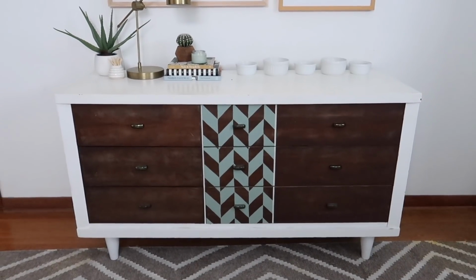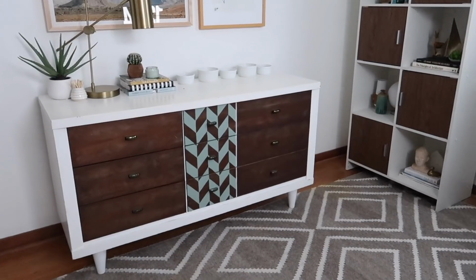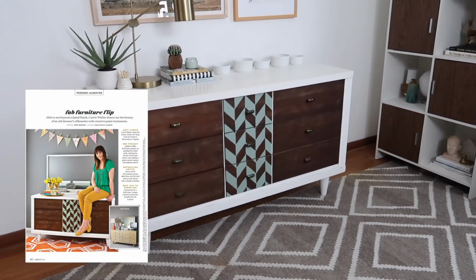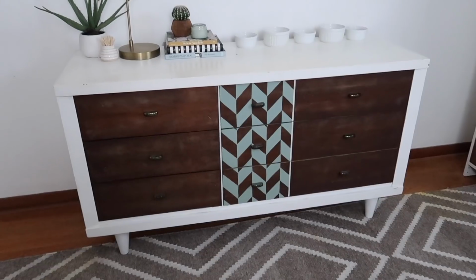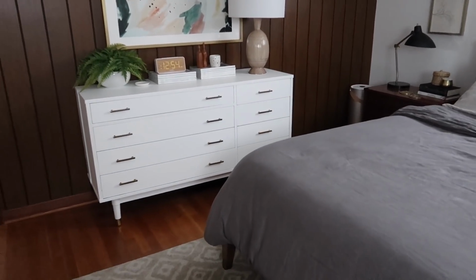And it was actually the first feature I ever had in a magazine, so this will always have a special place in my heart. It was featured in the I Did It column in Better Homes and Gardens, and it was such a pinch me moment and something I'll always celebrate, so I don't think I'll ever be getting rid of this dresser. Moving on to our bedroom, I wanted to show you this dresser.